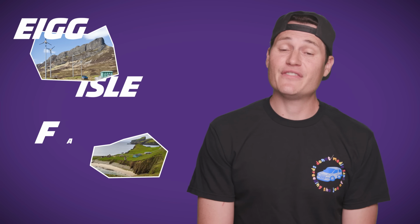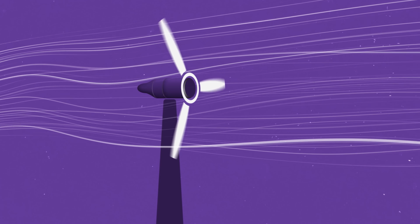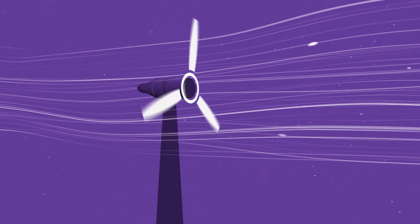Even though it was developed for racing, Williams' KERS breakthrough was simply a way to store energy for later. So they adapted it to deliver electricity to homes and businesses on two remote Scottish islands, Isle of Eigg and Fair Isle. I hope I said that right. Is it Eigg? The Isle of Eigg and Fair Isle get all of their power from wind turbines.